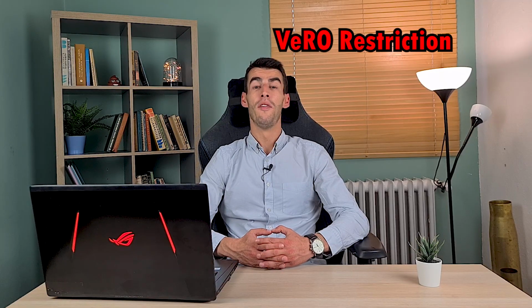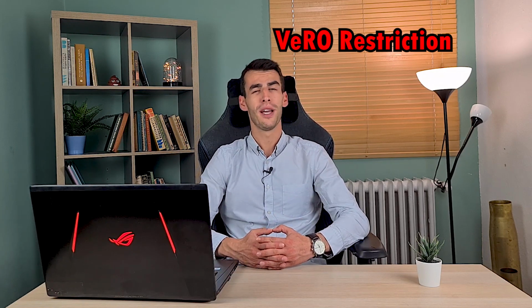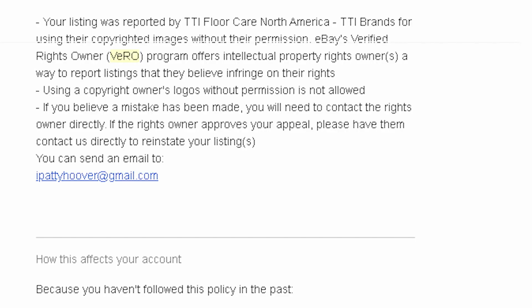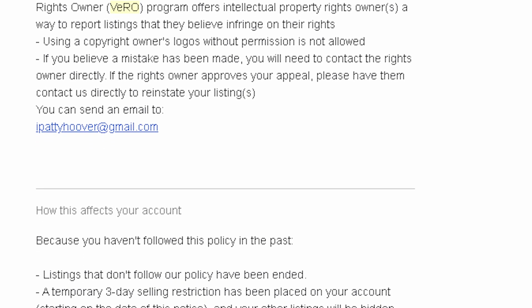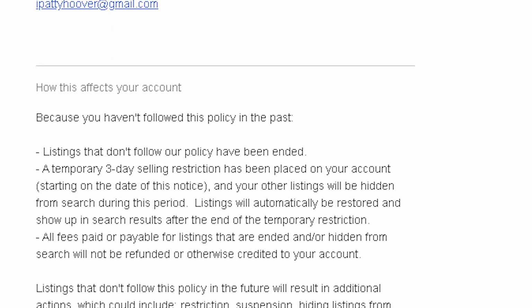Second, VeRO restrictions. If you get caught listing VeRO items, you will get a restriction sooner or later. A few weeks ago, I woke up with a strange-looking email from eBay. It basically states that our account is getting a 3-day ban because of VeRO.